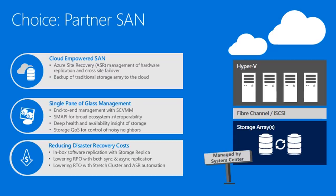And then when we look from a management point of view, System Center Virtual Machine Manager will be able to give you that end-to-end management. It'll handle storage spaces direct. It'll allow you to go through and look at each scenario and set up storage spaces direct from within Virtual Machine Manager. Deep health and availability of your storage, and also integrating storage QoS for controlling noisy neighbors inside that particular environment.